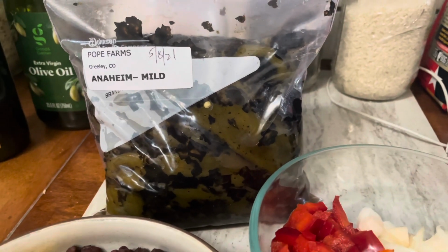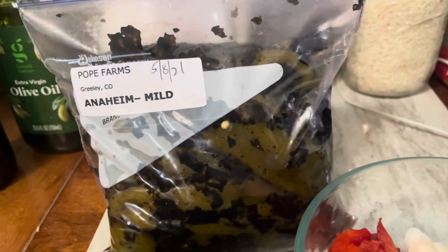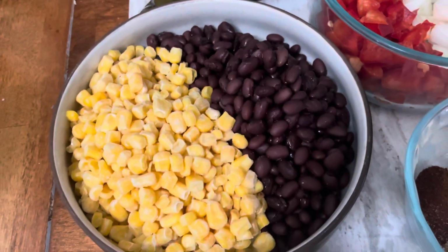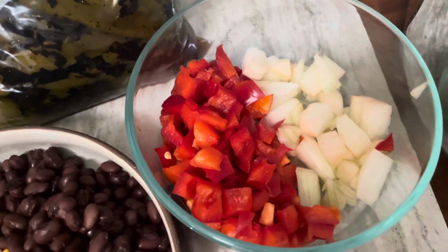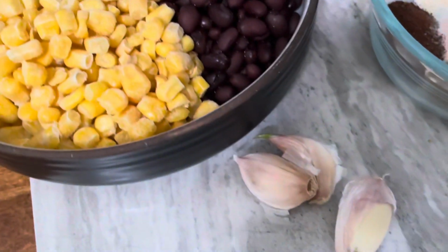You could get them in medium or hot, but these are super delicious. They're char grilled and they are made locally. And then they're put in this sealed bag, and I like to cut them into squares. You could use them for chili rellenos, which are generally deep fried, but I'm going to throw in some frozen corn as well as black beans, some red bell pepper and onions.